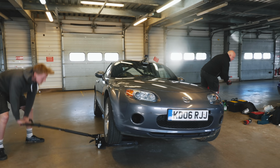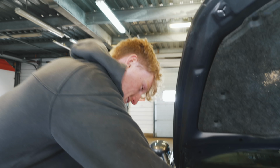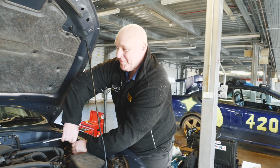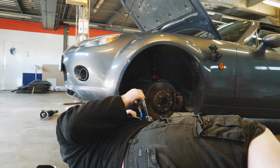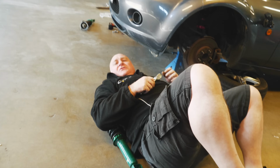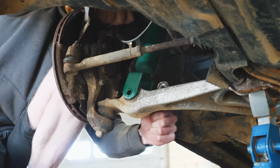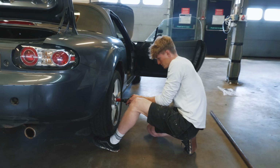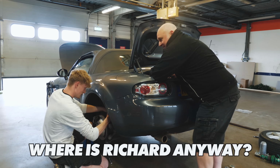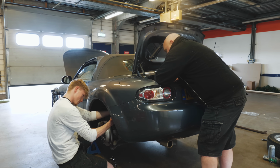These two are our impartial mechanics, Jack and Andy. Jack is our producer, and Andy has a carpet cleaning business, so they're the perfect guys for the job. You lying down on the job? Yeah, well, you know, is it lunch yet? Jesus Christ. They'll be fitting each set of coilovers without giving us any hint at what they are or what order they're going on. Where is Richard anyway? Why do I have to come? He's organising his sock drawer, I told you.